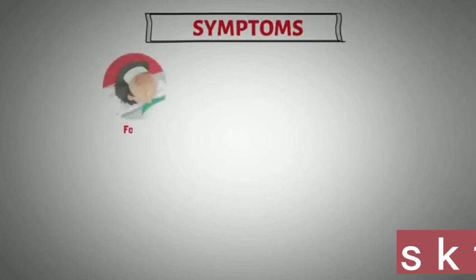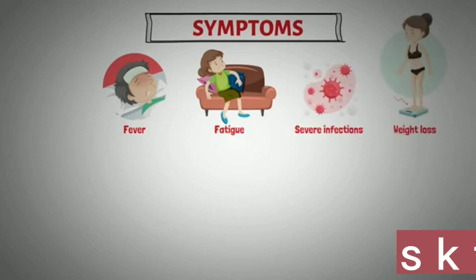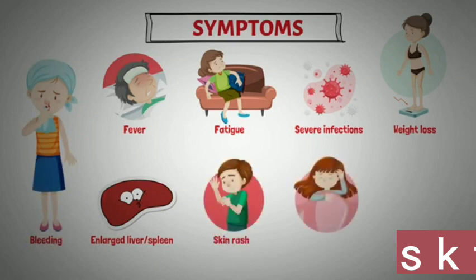Leukemia symptoms vary depending on the type of leukemia. Common leukemia signs and symptoms include fever or chills, persistent fatigue or weakness, frequent and severe infections, losing weight without trying, swollen lymph nodes, enlarged liver or spleen, easy bleeding or bruising, recurrent nosebleeds, tiny red spots in your skin, excessive sweating, especially at night, bone pain or tenderness.